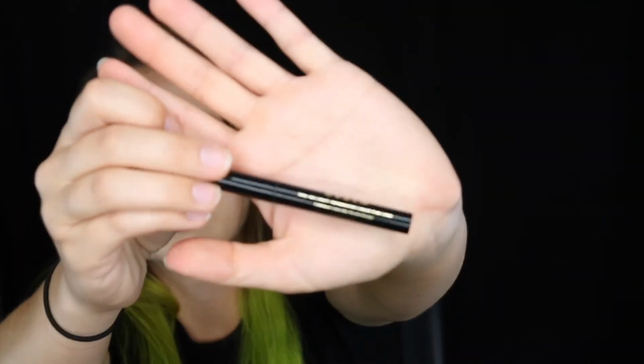Stila Stay All Day Waterproof Liquid Liner. It looks like this. This is just the mini. It is nice. Probably one of my favorite felt tip formulas. It doesn't really bleed, and it's really easy to use. Now that I think about it, probably my favorite felt tip formula. I'm trying to think of other felt tip eyeliners. This is probably the best one I've ever tried.